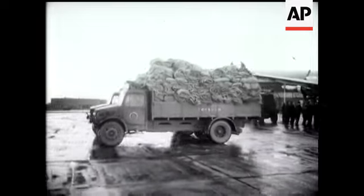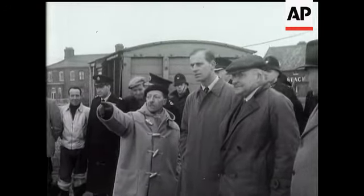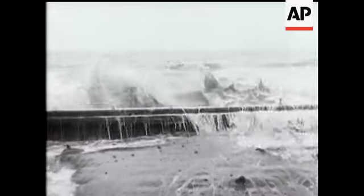But the crisis was not yet over. Sea defences had been hastily built up, but a great deal depended on the weather, and there were higher tides expected. It was still uncertain whether the sea would break through again. A tremendous job had been done, but it was clearly still a case of touch and go.